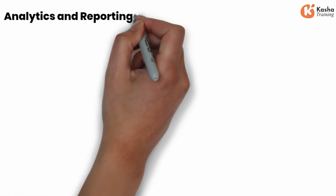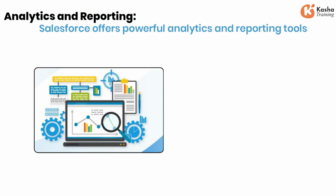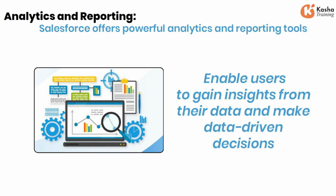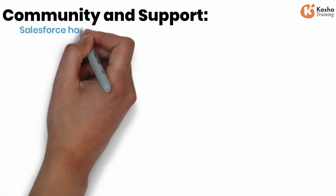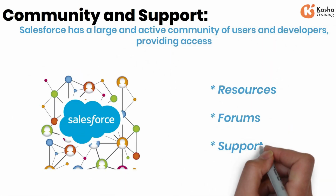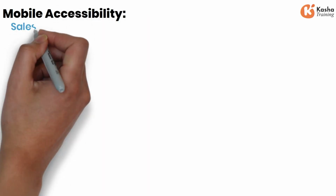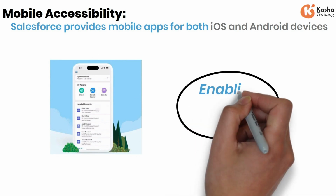Analytics and reporting. Salesforce offers powerful analytics and reporting tools that enable users to gain insights from their data and make data-driven decisions. Community and support. Salesforce has a large and active community of users and developers, providing access to a wealth of resources, forums, and support. Mobile accessibility. Salesforce provides mobile apps for both iOS and Android devices, enabling users to work on the go.